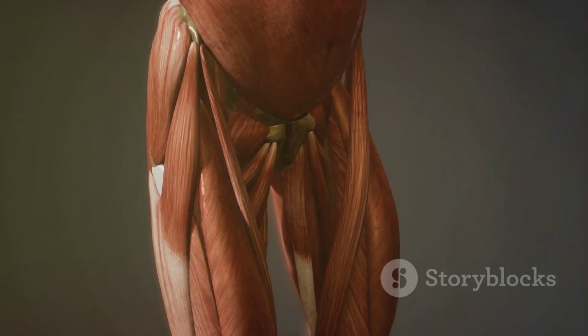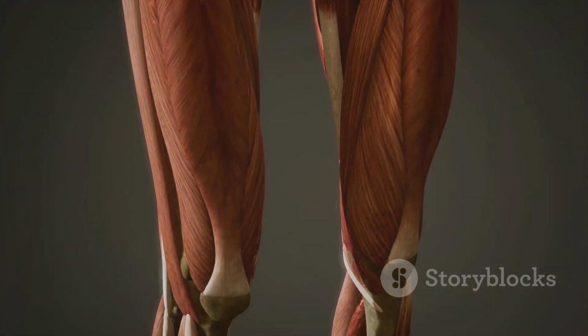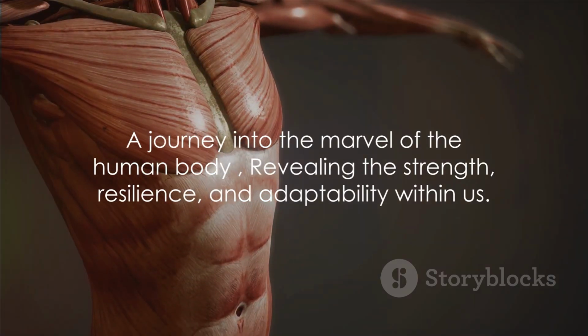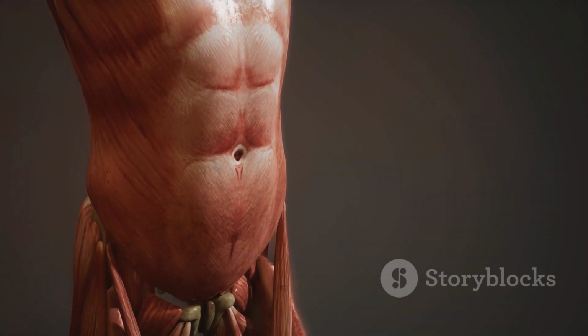Understanding muscle structure isn't just essential for medical students or fitness enthusiasts. It's a journey into the marvel of the human body, a journey that reveals the strength, resilience, and adaptability we carry within us.